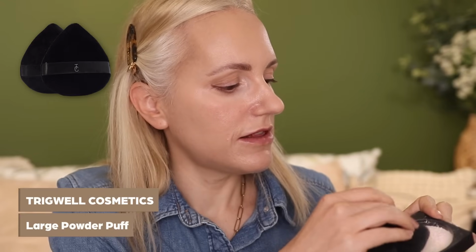I'm going to get a little bit of the powder on the end of my Trigwell Cosmetics powder puff, and then remove any excess on the back of my hand. You don't want to be applying too much powder underneath the eyes. Then I'm going to create a funny face, make sure that my under eye is slightly stretched. I'm not showing you that again. And then I'm just going to go underneath the eye where I've placed that lighter shade. I'm not going anywhere higher.